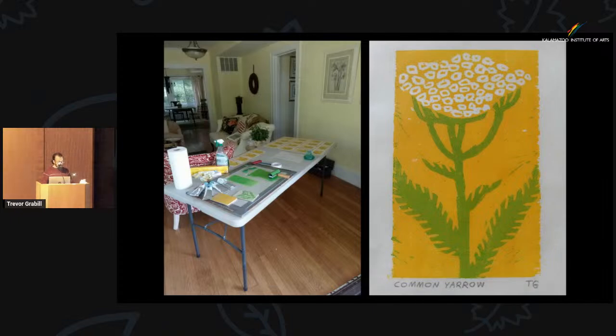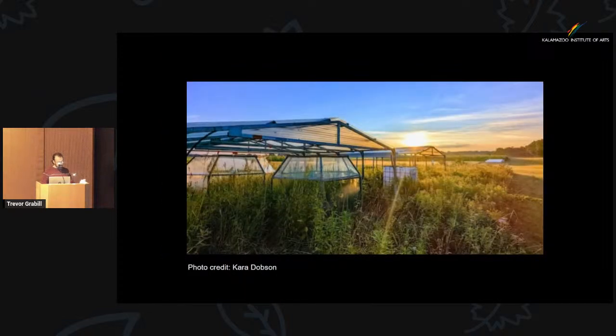The main body of research I was engaging with was called the Long-Term Ecological Research Project, which studies ecological interactions in our landscape over the course of many decades, including the impact of native wildflower plots on agriculture. This is a photo of the LTER fields, not my photo.